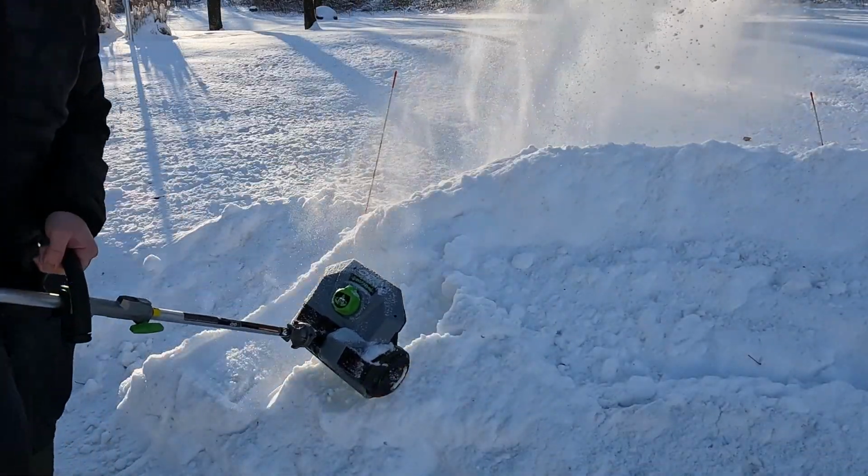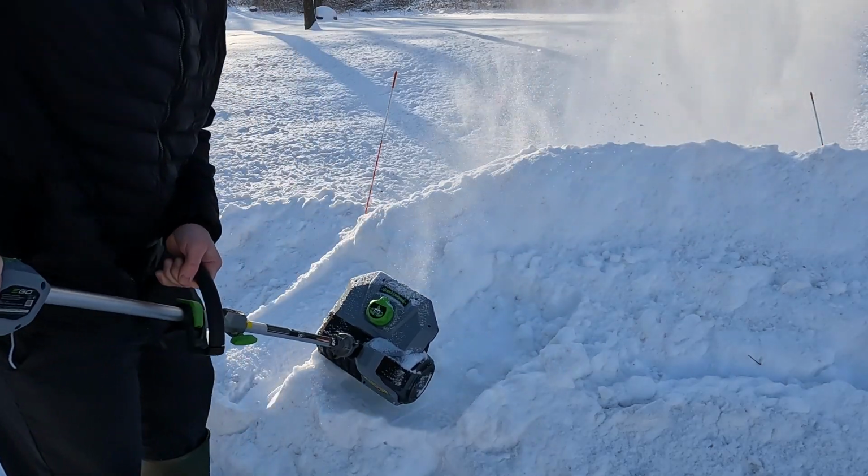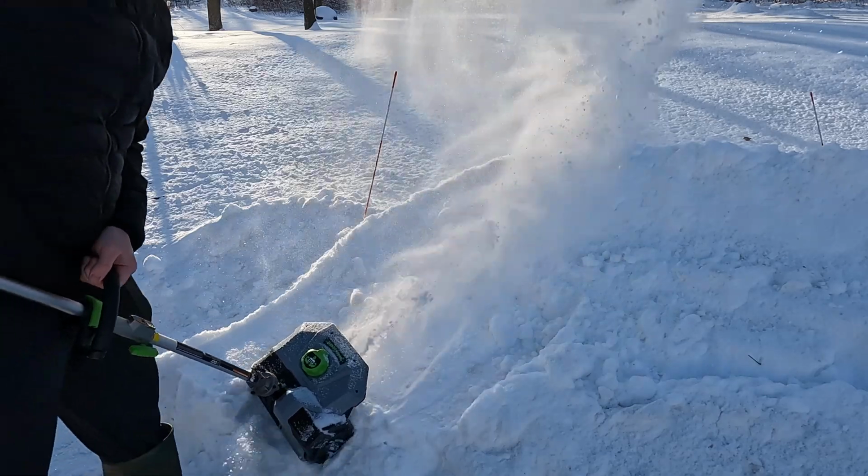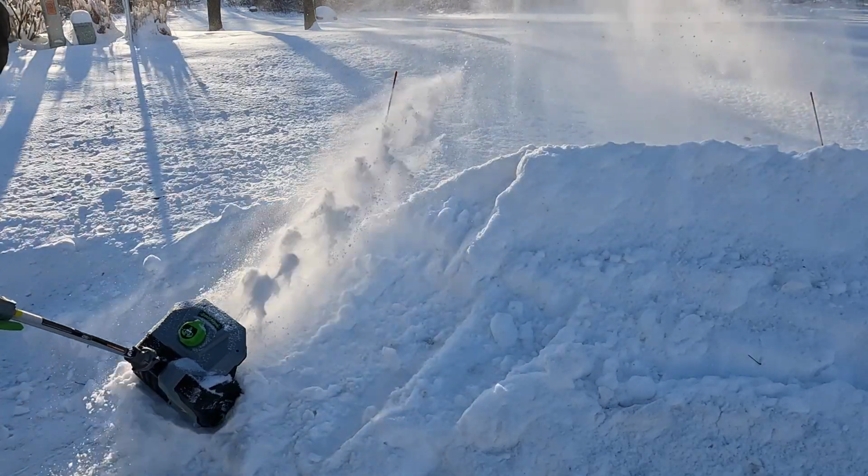Also on these areas of higher snowbanks, as long as it's not one giant chunk of ice, you can eat away at it from top to bottom, and it does a pretty good job of getting the snow out of the way.